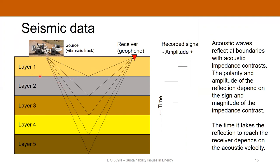Anytime it gets to a boundary between two layers that have different mechanical properties, some of that energy will be reflected and some of it will be transmitted. You can set a series of receivers at the surface to listen for the reflected energy, and you'll get a recording of signal amplitude versus time corresponding to the reflections off each of these interfaces. Then you can decompose that signal and figure out what the properties are and where these interfaces are. Processing the data is a whole field of study unto itself that I'm only peripherally familiar with, so I'm not going to get into that.